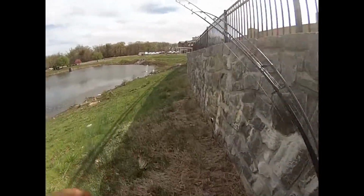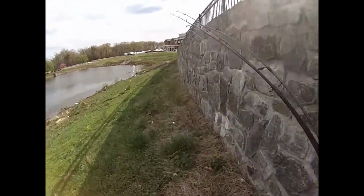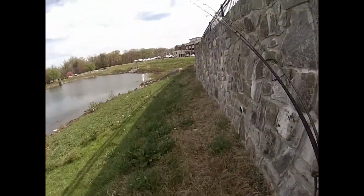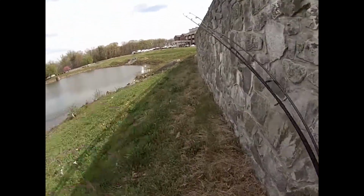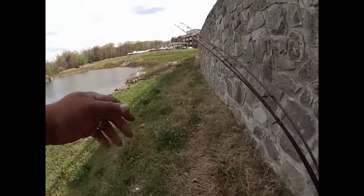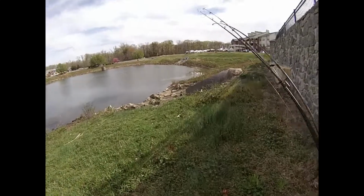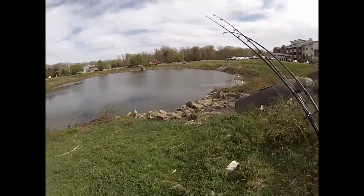A couple little places I like to go and just see what's there, what's biting. I'm gonna throw a couple different lures. I think I'm gonna stick to worms, small swim baits, stuff like that, just to see what happens.